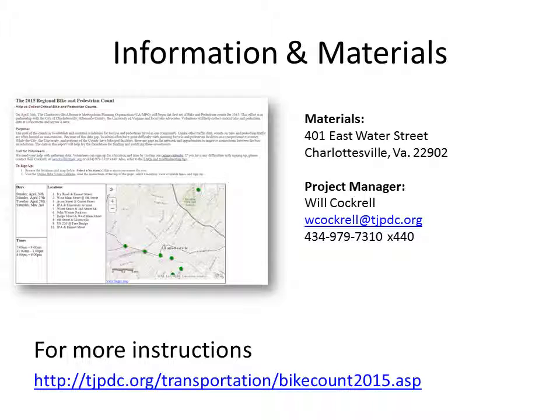For more information, visit the project website. You can find detailed count instructions and forms for the different locations, frequently asked questions, along with other important information. If you would like to sign out a clipboard or pick up copies of the forms, please visit the TJPDC offices at 401 East Water Street. The project lead is Will Cockrell. You can contact him with any additional assistance or questions about the counts.